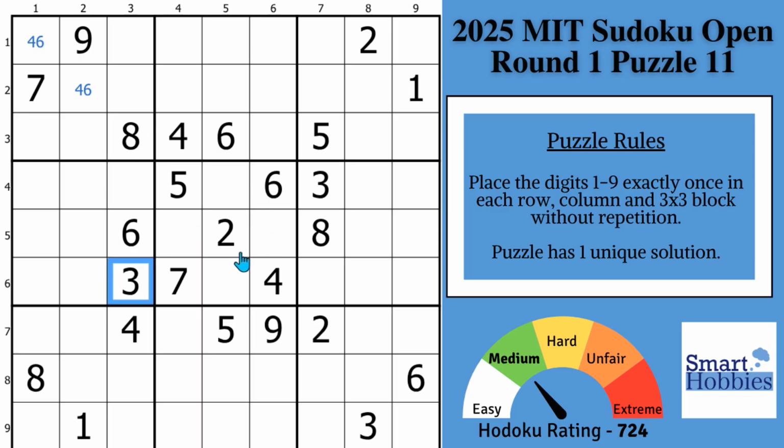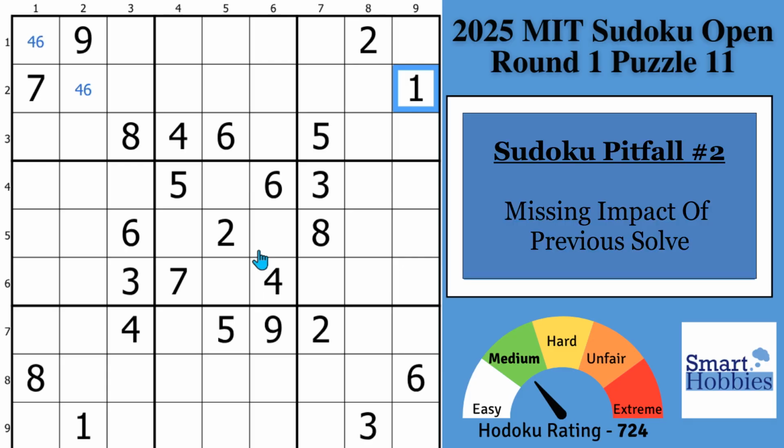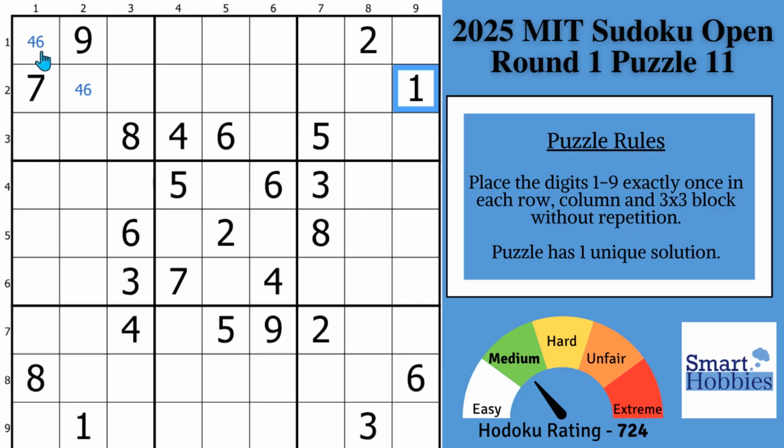So pitfall number 1 is to only consider candidates one at a time. Pitfall number 2 is to miss the impact of your previous solve. So I said finding this 4-6 hidden pair is a key to breaking into this puzzle. So what does that mean? You have to look at the impact on the row, the column, and the block.